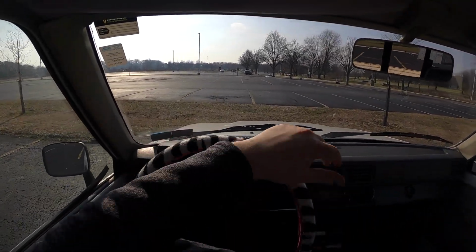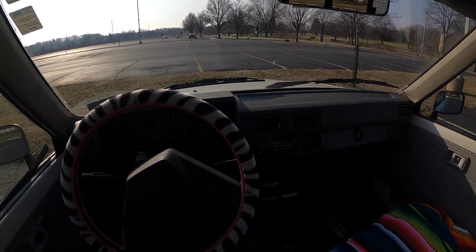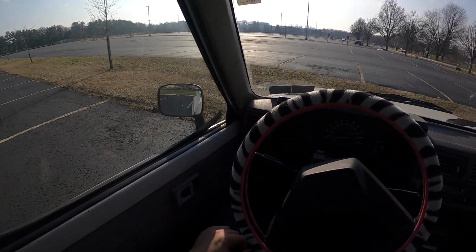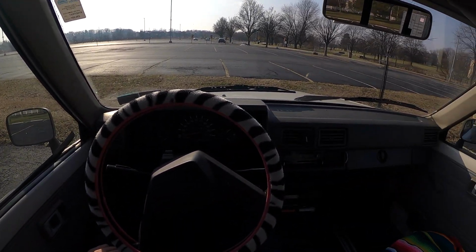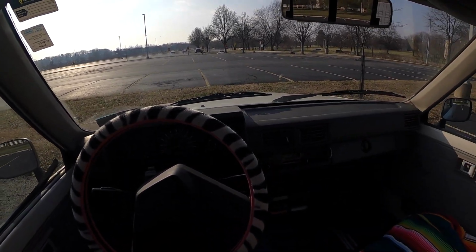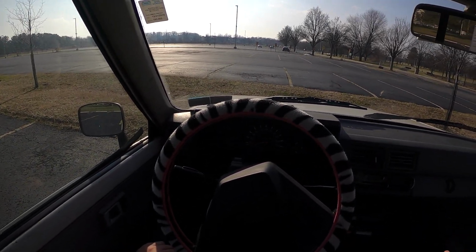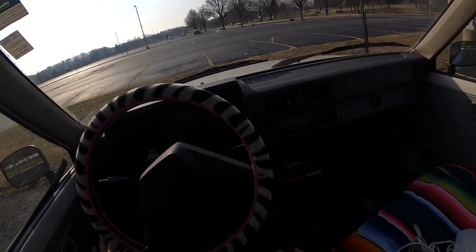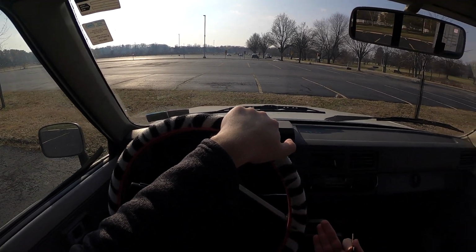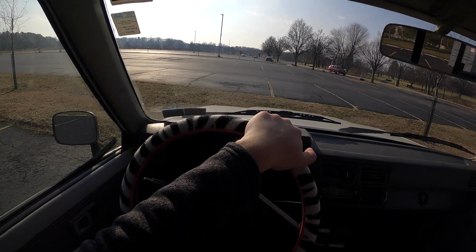Alright, so that concludes my review on this 1985 Toyota pickup. Push the button, turn the key out. I like this truck. It's very different from a modern car. It's a lot more visceral of an experience. I like this 4-speed manual. It was a blast shifting through the gears, and clutch action is very smooth. You don't have to put a whole lot of legwork into it, and when you let off, it's easy to tell where the catch point is, which I like.